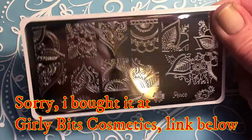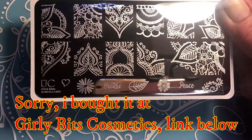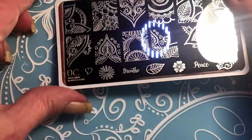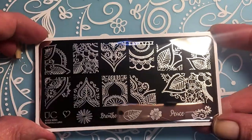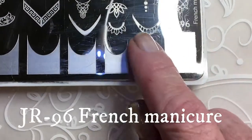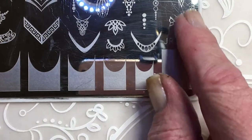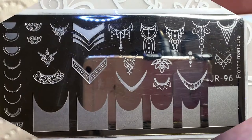I purchased this plate in hypnotic polish. I'll leave the link down below, and maybe you can see it better this way, because of the glare of the light. I will also be using this plate. This is number JR96 and it's called French Manicure. It's from AliExpress.